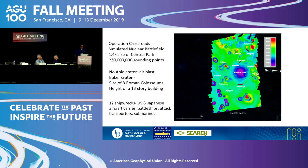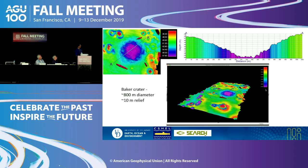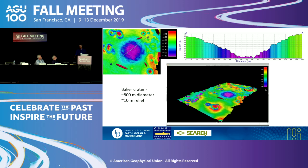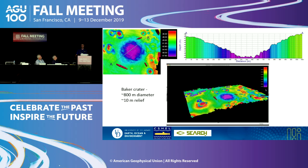In the span of an 8-day period that we were on site, we mapped an area about 1.5 times the size of Central Park in a 1 meter per pixel digital elevation model, of which I have a physical 3D print here, a little easier to carry, from more than 20 million data sounding points. When we look at a cross-section through the Baker Crater, one of our first surprise discoveries was that the Baker Crater still remained, and it was quite visible.